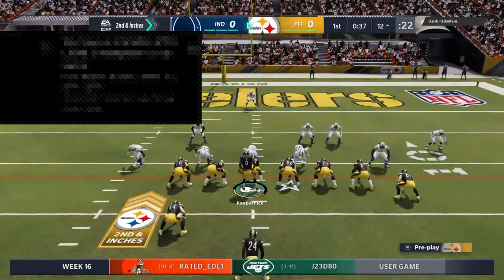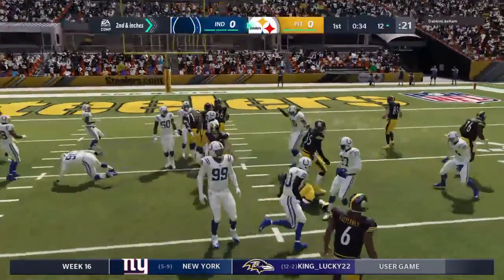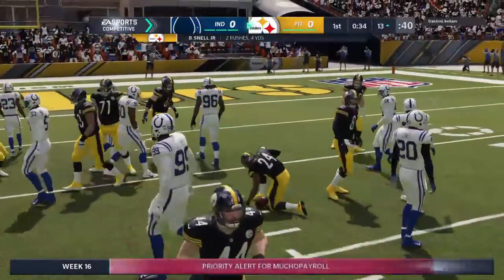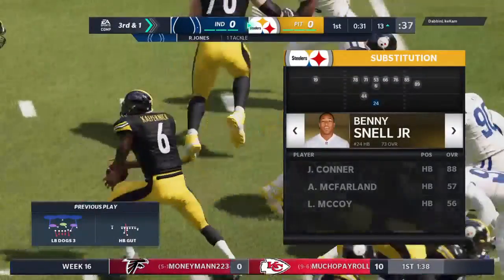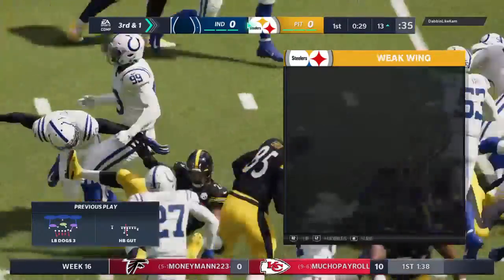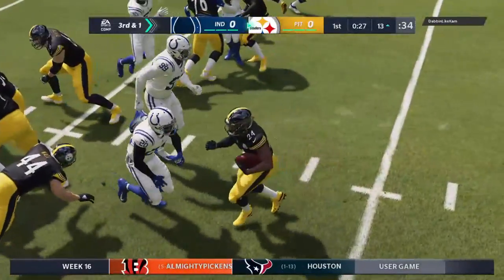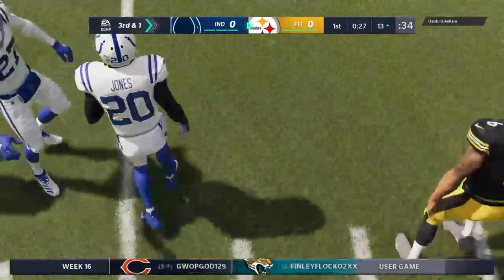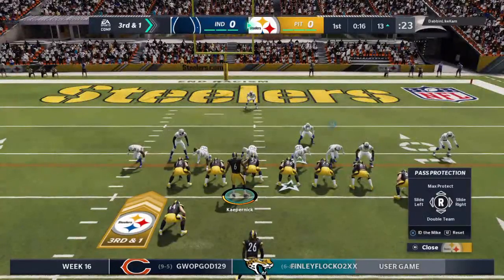Now Snell. And they'll lose yardage here. They go backwards to the 13-yard line. Officially, it will go as a 1-yard loss, and that's going to lead to a third down. Third down. This will be play number 7 on the drive. 3rd and a yard.